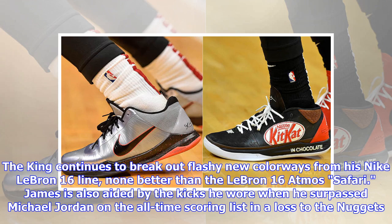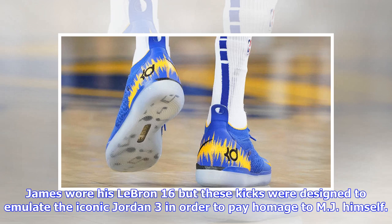The King continues to break out flashy new colorways from his Nike LeBron 16 line, none better than the LeBron 16 Atmos Safari. James is also aided by the kicks he wore when he surpassed Michael Jordan on the all-time scoring list in a loss to the Nuggets. James wore his LeBron 16, but these kicks were designed to emulate the iconic Jordan 3 in order to pay homage to MJ himself.